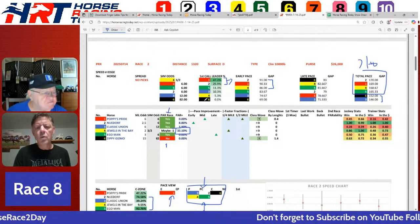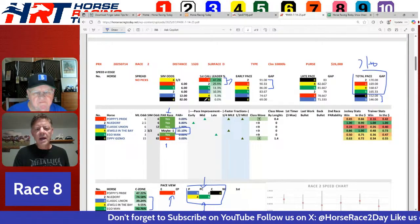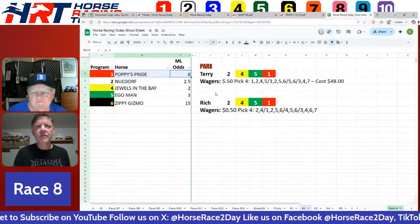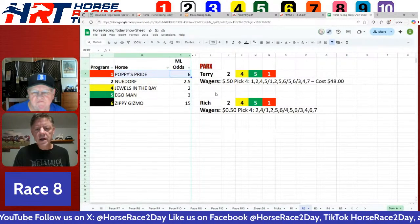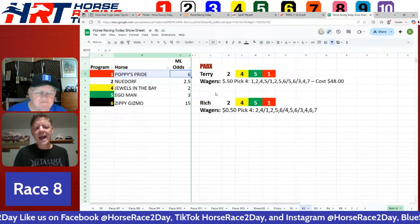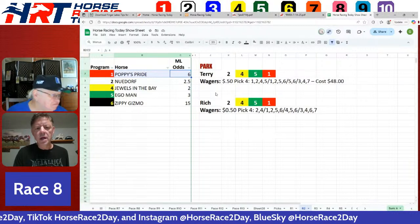They went through an opening quarter in 22.41 seconds. Neudorf has the comfortable lead at 8-5, and then the 1 horse is trying to get involved in there, Terry, at 5-2. The 4 horse is kind of backing out of that mix a little bit as the 5 horse now gets engaged. Down around the bend they come. The 2 horse has a pretty comfortable lead.